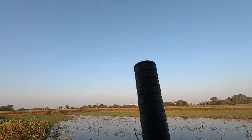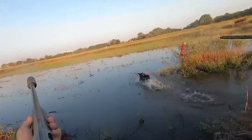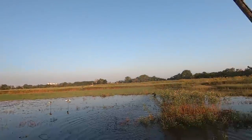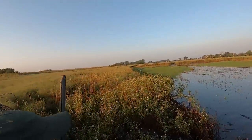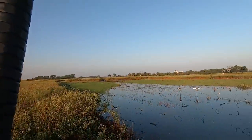These bottom three. Shoot him. Nice. Good shooting. Might as well try them. I knew I had one shell left. Three down, boys. There we go. What time is it? 8 a.m., just like I said. You called it. Right at 8.